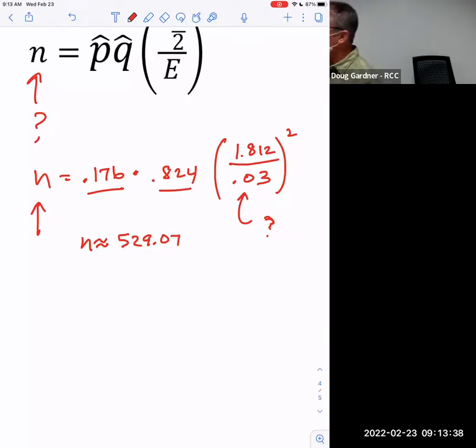Yes. Yeah. And hopefully we'll have time to look at that today, like an example of that. But yeah, that has to be given. In the real world, you could choose it yourself and say, I want a 3% error. But of course, in a book assignment, they're just going to tell you what that number is. So we'll do a few examples of that right now.